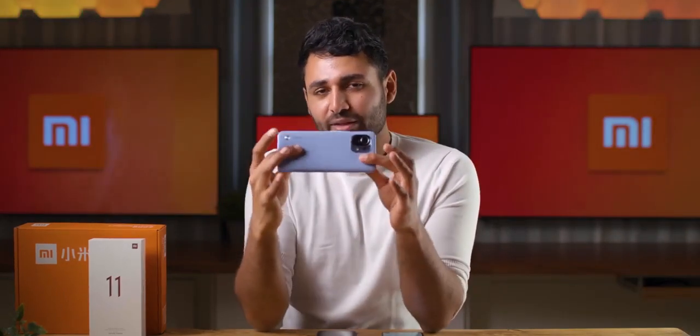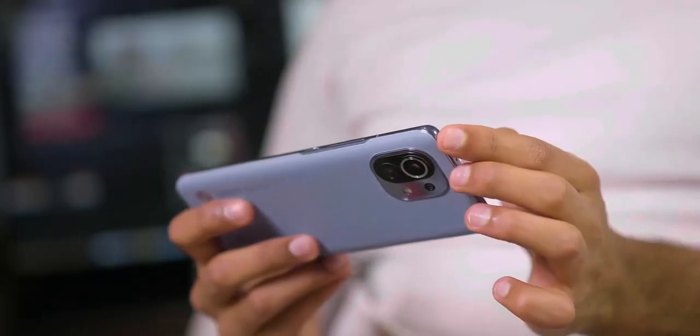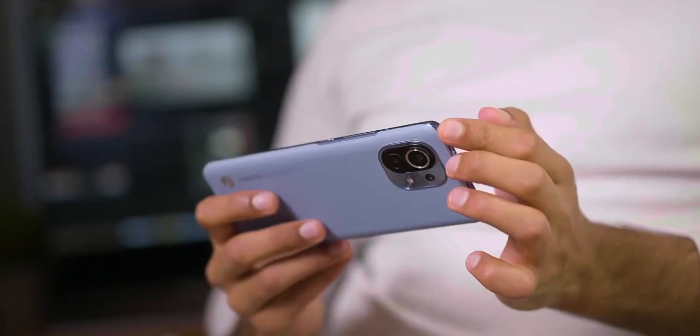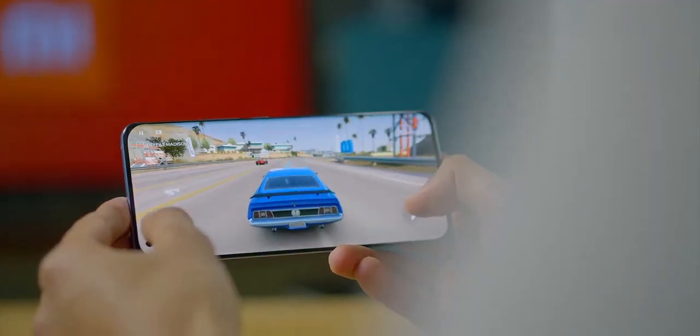And I don't know if this was intentional or not, but through the back of the phone, you can kind of feel the sound. It's like the whole phone is humming the tune of whatever you're watching. You might find it annoying. I personally liked it, especially if you're gaming and let's say you're driving a car, you can feel the engine.